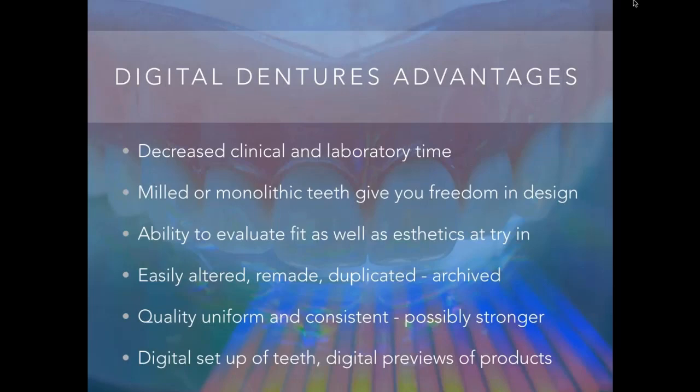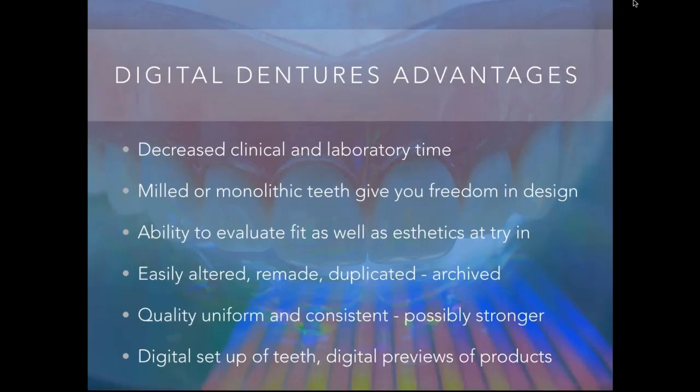I liked the idea that you could easily alter, remake, and duplicate endlessly, and change the design precisely with digital, and that the quality was uniform and consistent. And the last part is the digital preview. I really liked the idea that I could see exactly what my denture was going to look like before it was ever made, and I knew that I would pretty much get exactly what I saw.